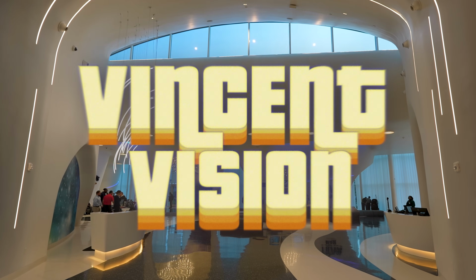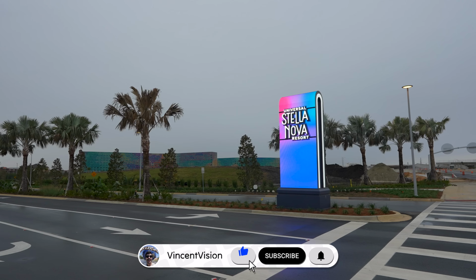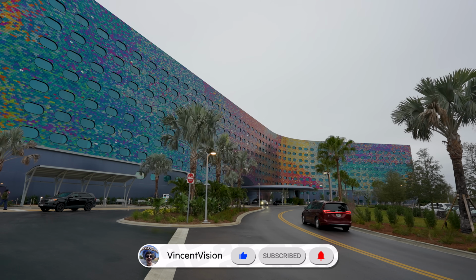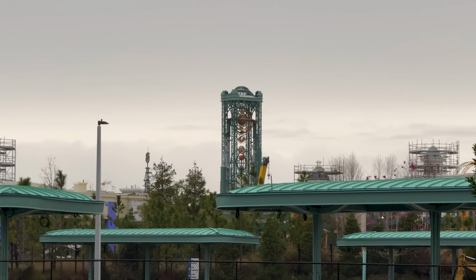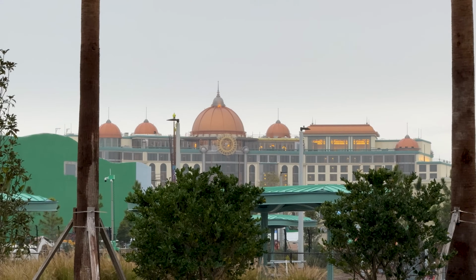Today we're doing something really fun. We are here at the recently opened Stella Nova Resort at Universal Orlando. We have got 2 nights at the brand new hotel, and what makes this super exciting is that this is the first hotel to open near Epic Universe. I am right by the park. I am looking right at it as I do this intro.